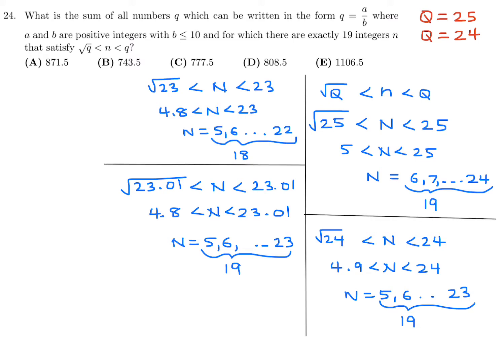you'll see that Q is equal to 25, that works. Q is equal to 24, that works. But also Q anywhere between 24 and 23, that will also work. Any value that is greater than 23, not equal to 23, because we proved that when Q is equal to 23, it doesn't work. So it has to be greater than 23, but it has to be less than or equal to 24. Okay, so we've got our Q's established.